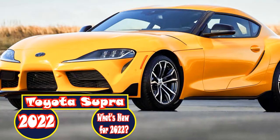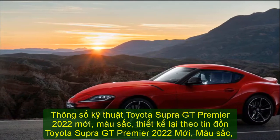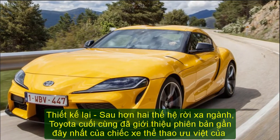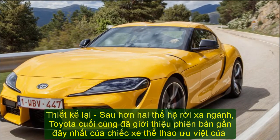2022 Toyota Supra GT Premier Specs, Colors, Rumor Redesign. After more than 2 generations away from the industry, Toyota ultimately introduced the most recent edition of its preeminent sports car, now called the GR Supra, for the 2022 model year.